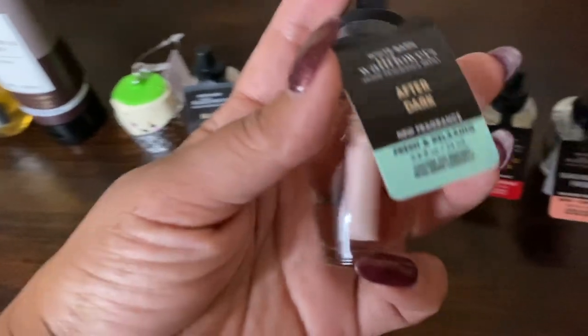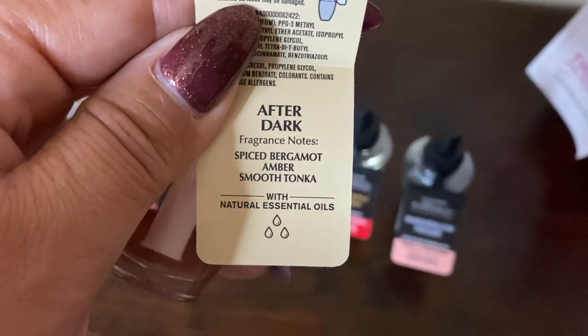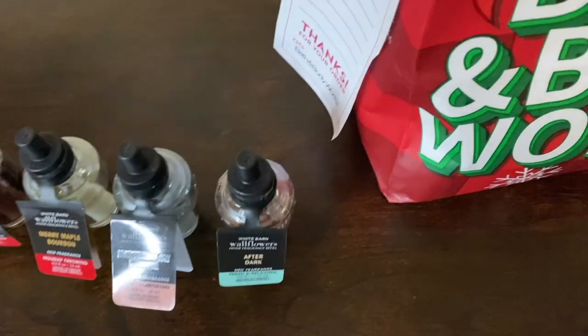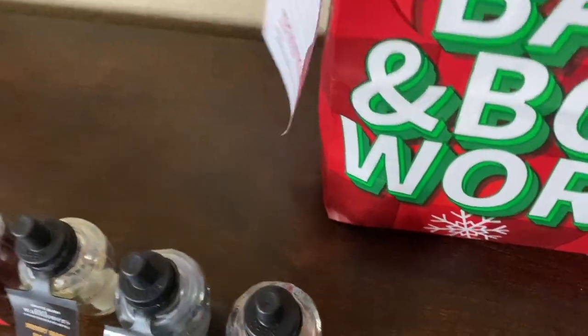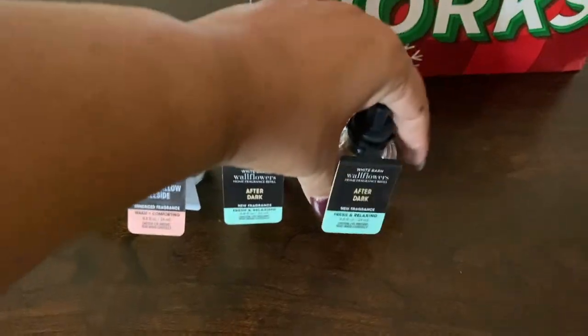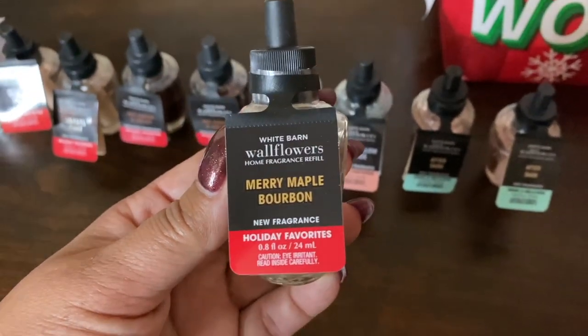I told you already. But yeah, I want to try the Wallflower. I got them for my husband's office, and then we'll see which boy's room I decide to try this one in. Wonder if I put it in Alex's room if he will like it. I should try that. Give him a different scent. So we have another After Dark, and I think I saw, no wait, Merry Maple Bourbon.